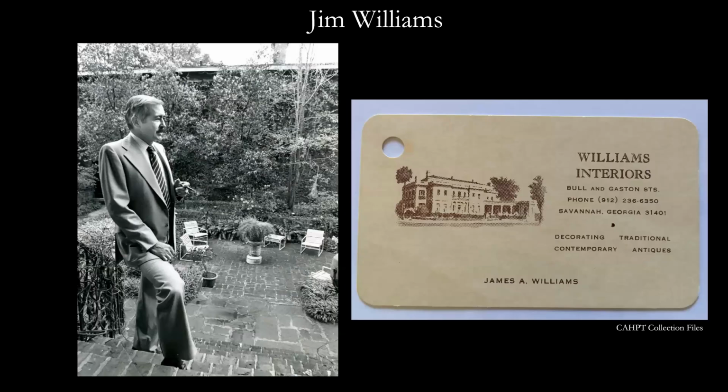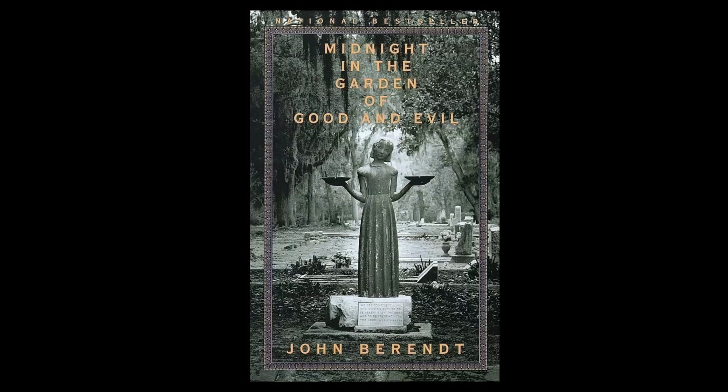The Grimble portraits represent an early Americana acquisition by Mr. Jenrette, a 1973 purchase from Savannah dealer Jim Williams, who operated a gallery out of the carriage house at his Mercer house, though Williams is probably best known today because of this particular book.